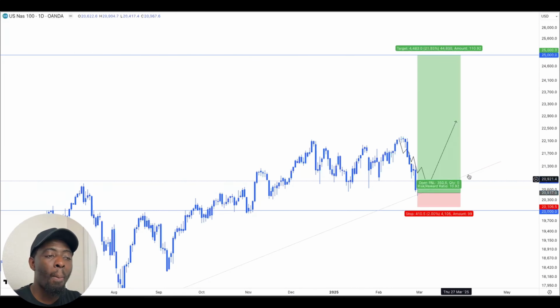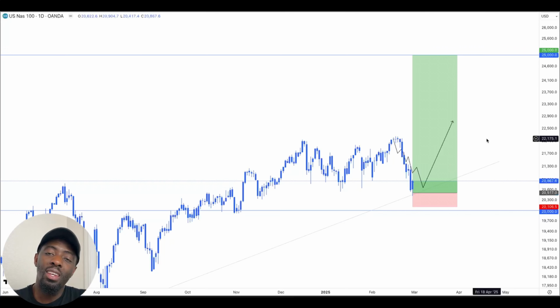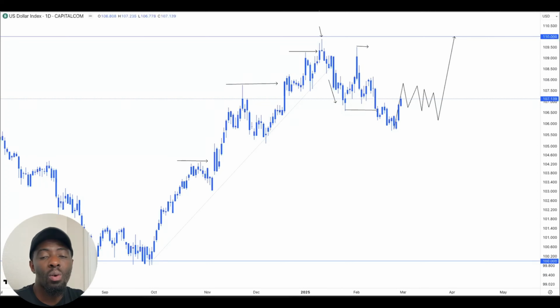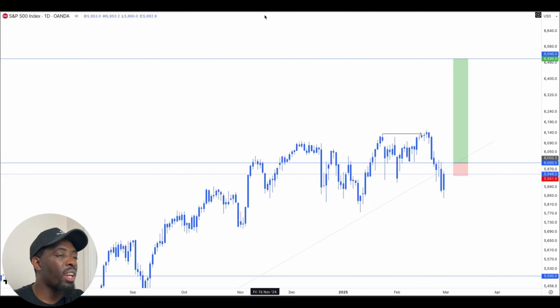NAS100, on the other hand, looks to be taken over already. So just look at it, pay attention to what price is doing. Always ask yourself, is there an inability, is there a difficulty for price to move in the opposite direction? Once you see it, then you can start getting ready for your entries, and pay attention to what's happening on the DXY as well. Alright guys, so that's it for the S&P 500.